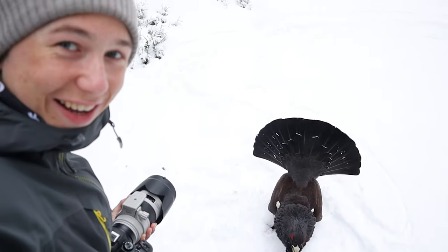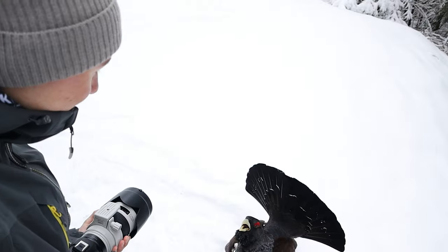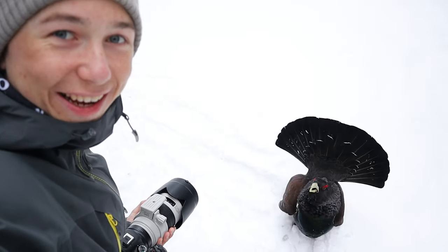Would you look at that? A wild western capercaillie.